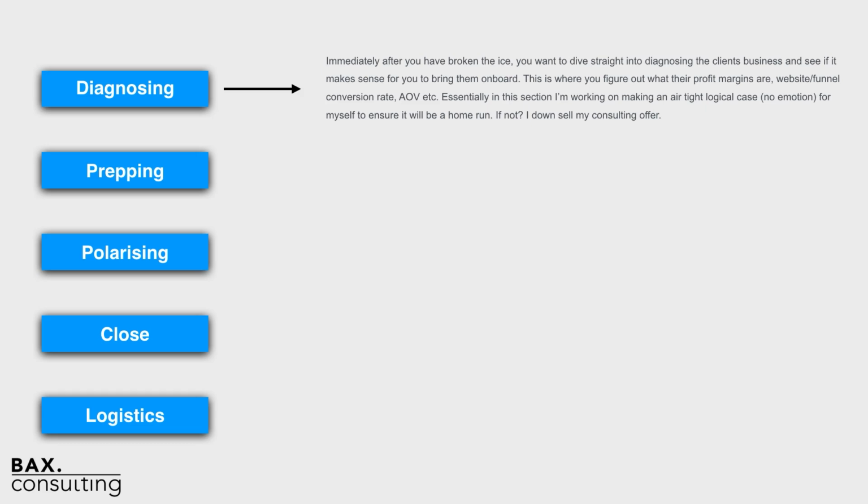Essentially in this section, what I'm doing on the sales call is I'm working on making an airtight logistical case, right? Removing all emotion, right? So making an airtight logistical case for myself to ensure it will be a home run. And if not, I would downsell my consulting offer, which I'm not going to go through in this module. That's a lot higher level, but this is exactly what I do, right? I diagnose their business and I make an airtight logistical case for myself to see if it makes sense to scale up via paid traffic.